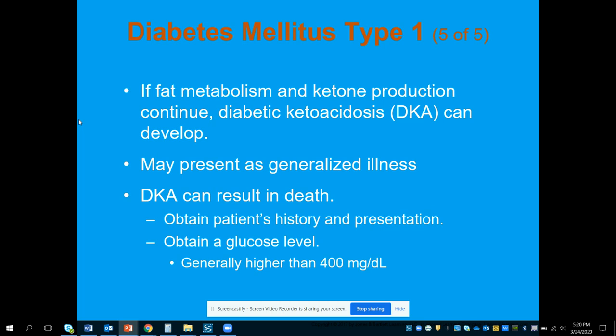The body wants to get rid of some of that glucose, so it's asking for water. But if you don't give it water and you give it juice or soda because you don't realize you're a diabetic, then you're just continuously increasing the blood sugar. And so you're just going to start urinating more to help get rid of some of that, but the body just can't keep up.